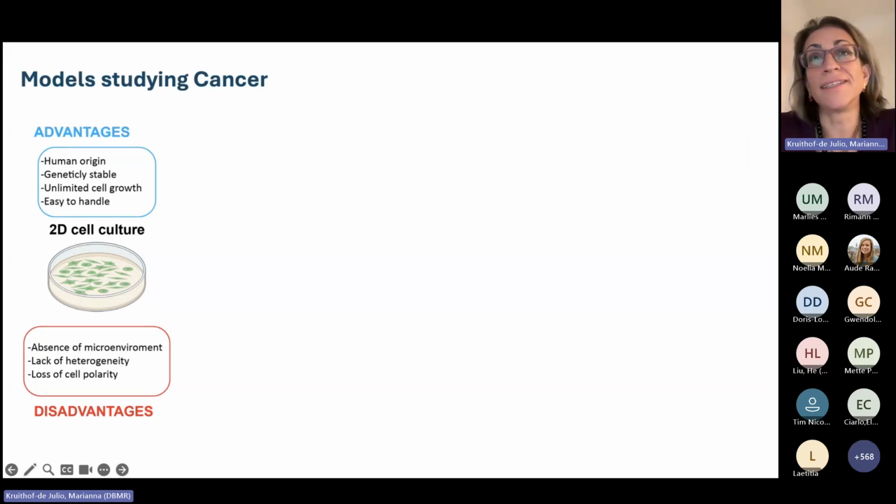But again, the task that I had was to tell you the good, the bad, and the ugly of the models of cancer. One of the major models to study cancer in the lab is the 2D cell culture, and this is one of the major models that has been used, independently, of course, of cancer of origin and cell type. The advantage is that the cells here are of human origin. They are somewhat genetically stable, but most importantly, they're easy to handle. There's unlimited growth, and they're relatively cheap.